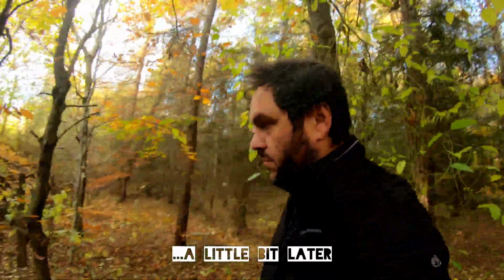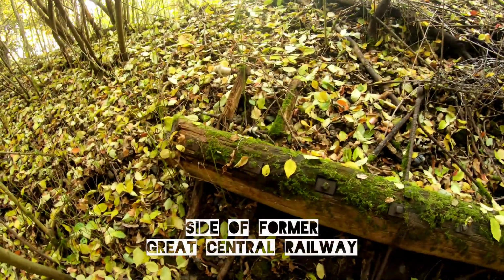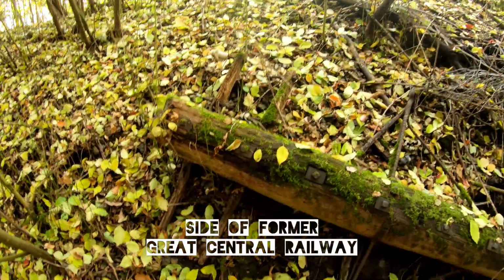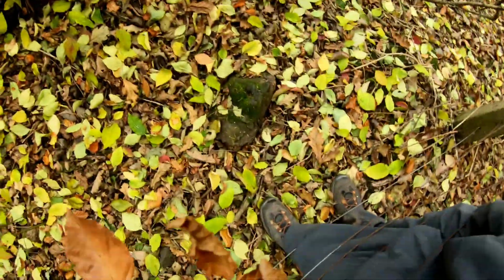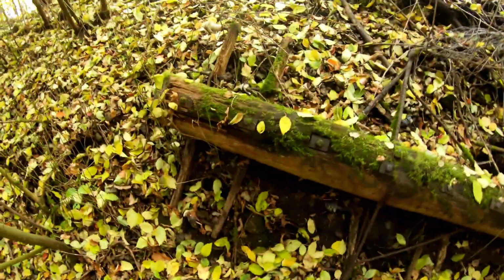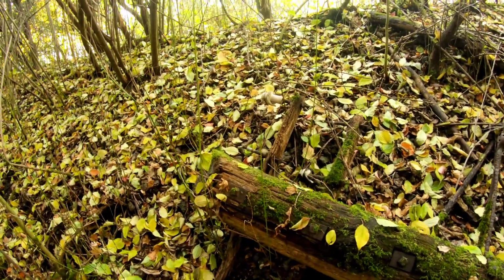And while I'm on the subject of just returning somewhere after not being here for a few months, the amount of times I've been down here, and I've never noticed this, but just on the side of the Transpennine Trail, look at this old telegraph pole. It's the other side of a barbed wire fence again, so I can't get any closer, but look, it's still got the insulator on there.